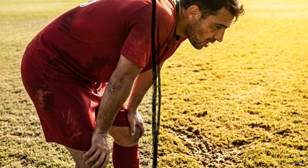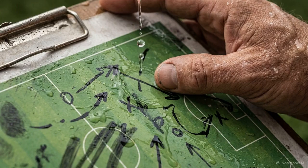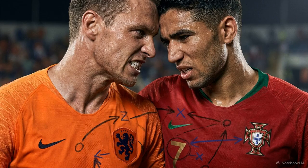Will the heat break Morocco's aggressive press first, or will it exhaust the heavy Dutch players trying to sprint on the counterattack? The local climate acts as the ultimate friction point. It takes a brilliant tactical blueprint and turns it into a brutal physical war of attrition.